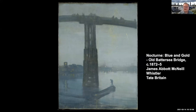And this is his painting Nocturne, Blue and Gold, which is a view of Old Battersea Bridge. This is in Tate Britain. This is, as it says, the old bridge. So the bridge was replaced shortly after by the current structure. But the very tall pier of the bridge, right in the center of the picture, is slightly exaggerated for effect and inspired by the design of Japanese woodcuts that were fashionable at the time, still are.